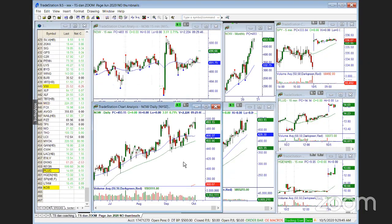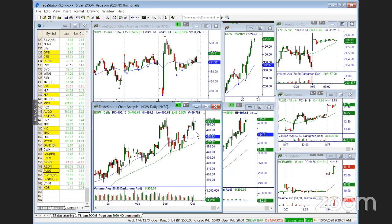Is now a pattern you stay away due to outside day? No, why? No, we like outside days. It's another one of these things that I've been talking about, which is it is a gap reversal, but it's at resistance. So I like plug better, but if it sets up as an intraday trade, that'd be fine. So just keep an eye on it.